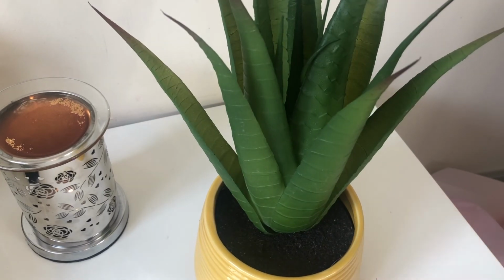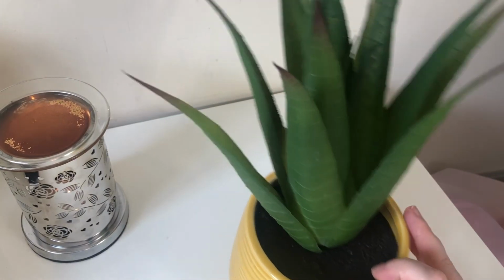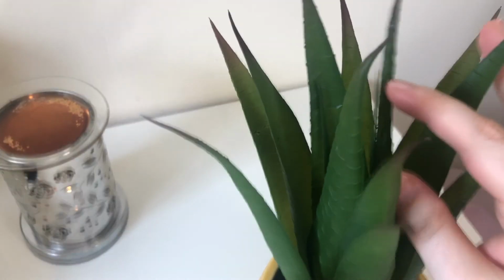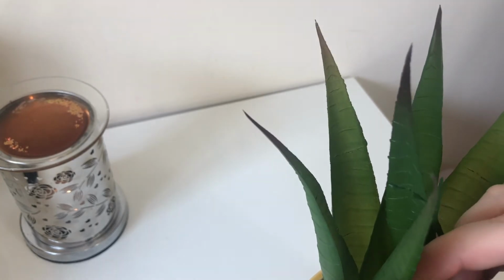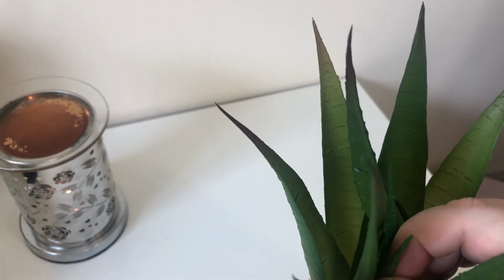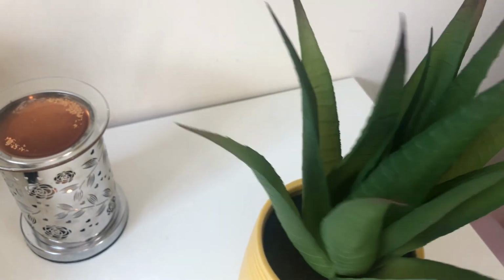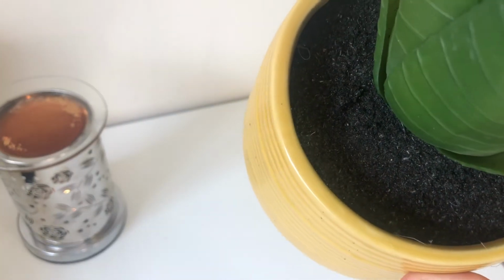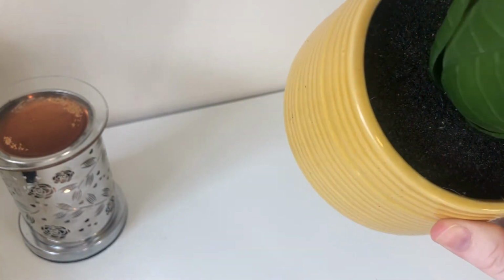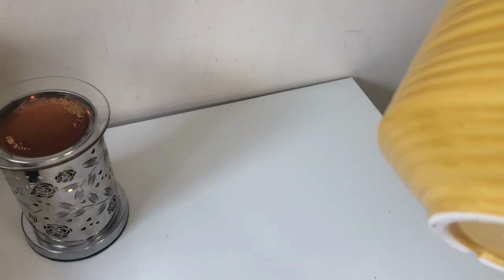I like aloe vera as a plant anyway, because it's in things that I use. And it does look real, but if you looked up super close, these bits, especially in the middle, I don't know if you can see them, this bit here looks a bit fake, but from a distance, it does look quite real. Now, the soil looks like polystyrene that's been painted brown, but it looks quite real, and it's a real pot.